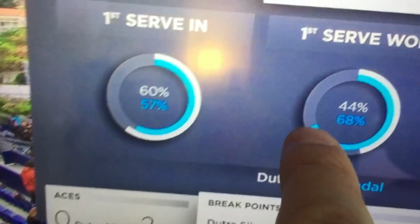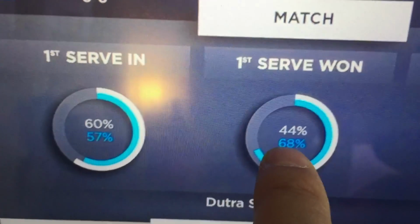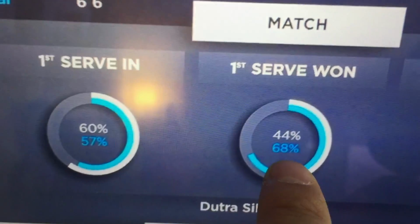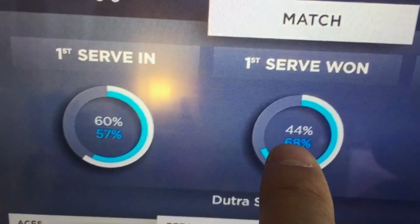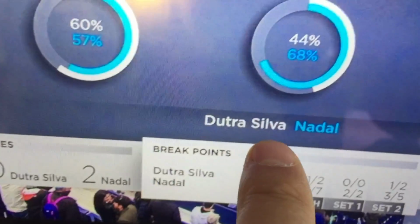What is going on there? So then you go, okay, so the longer line that goes all further around to 100% complete circle, that is the higher number, but it's lower down. Okay, so then you go, well, that's blue and 68%. It means first serves one, so then you look back up here, and then you look down here. I guess this is the way to do it.